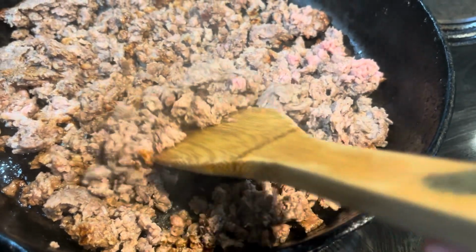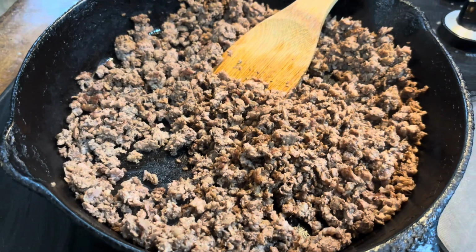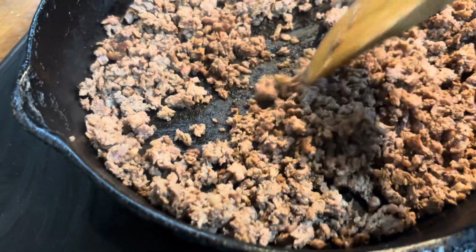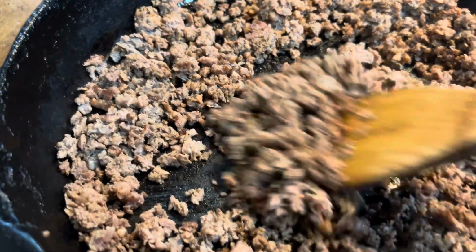He said it was really lean. Y'all, this meat is so lean. Look at that.